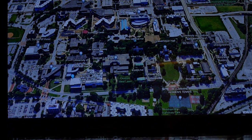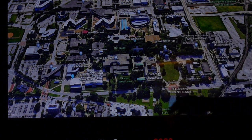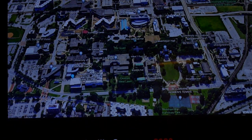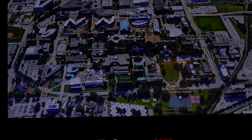Then here is the campus in 1976, just 8 years later. They started building some more modern buildings here. And that's what it looks like today. So the campus has changed quite a bit. I'll go back and show you that. So we went from that to that to a very modern campus at U of L. And there's the administration building there in the center.